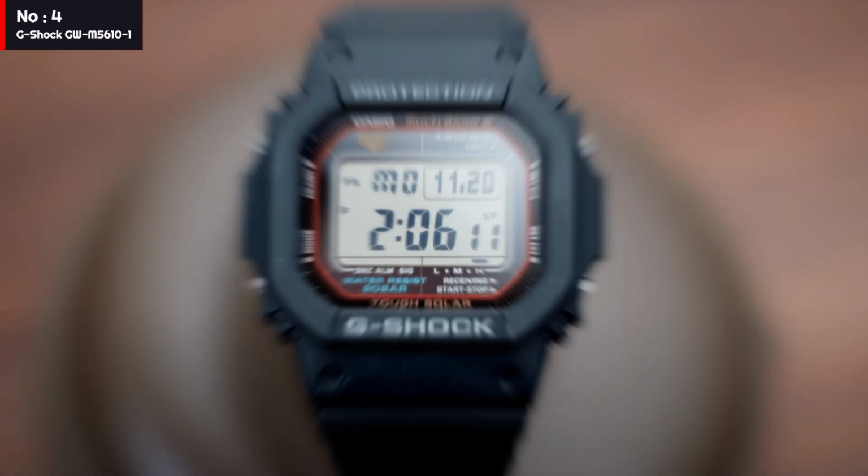Number 4. G-Shock GWM5610-1. In addition to its excellent display and tough solar, the GWM5610-1 was carefully picked for its timeless appearance, which provides a subtle wrist presence and a hint of retro-futuristic nostalgia.